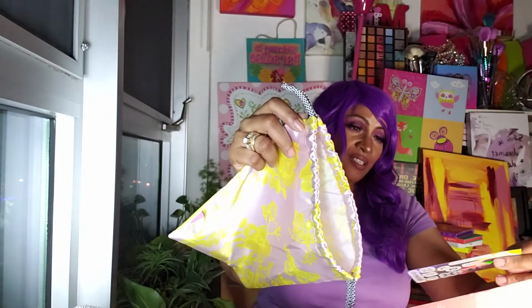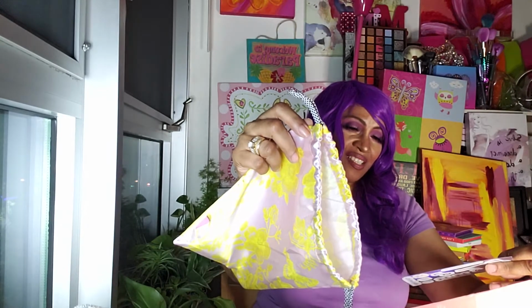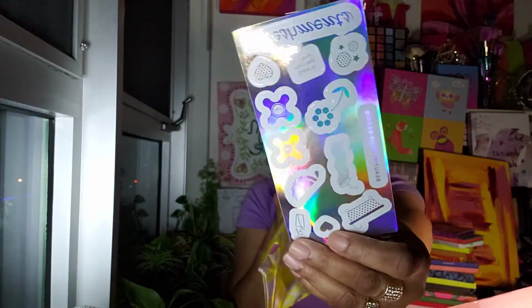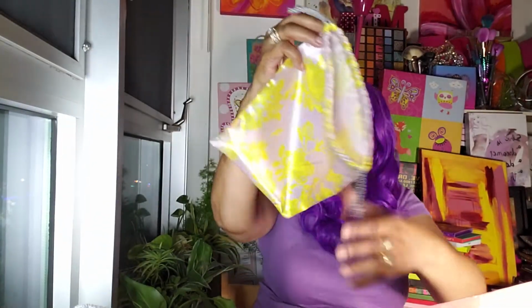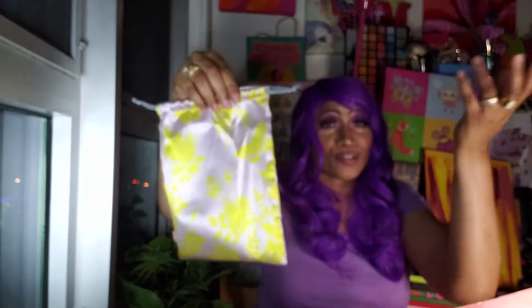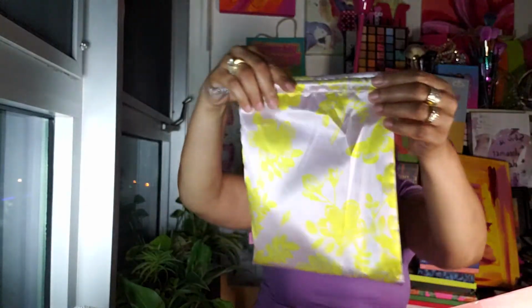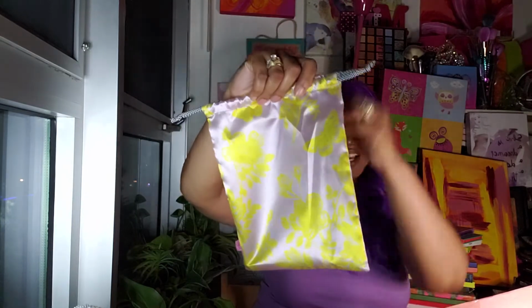Now, show us how you get funky. I don't know what this is about. I guess these are little stickers or something. Okay, that's cute. All right. So here's another bag. Okay, so I guess I won't have to wait a couple months to have Ipsy bags or whatever. I can use this. This is really pretty. This is very dainty, and I really like this.